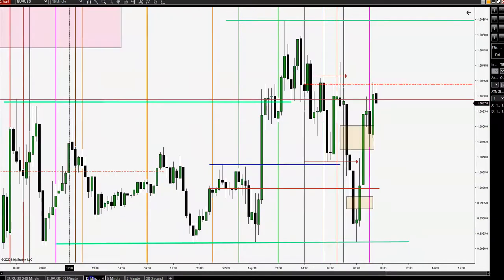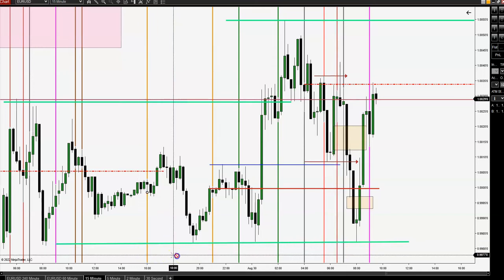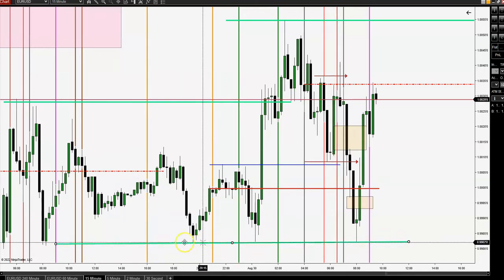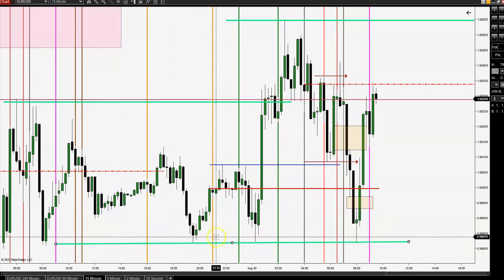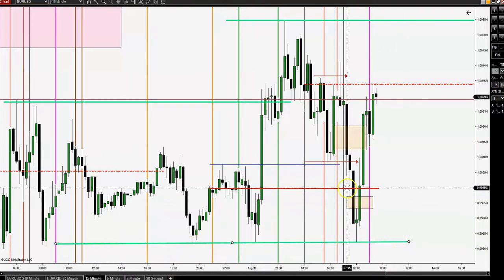You got the 60-minute here, you got the 15-minute. I was really looking forward to this when news came out at 10 a.m. Eastern. The market took out buy stops here, then we took out sell stops, and I was looking for this area here for the market to come back and then be able to take out all these triple lows, double bottoms, all that relative equal lows here. And that unfortunately didn't happen.